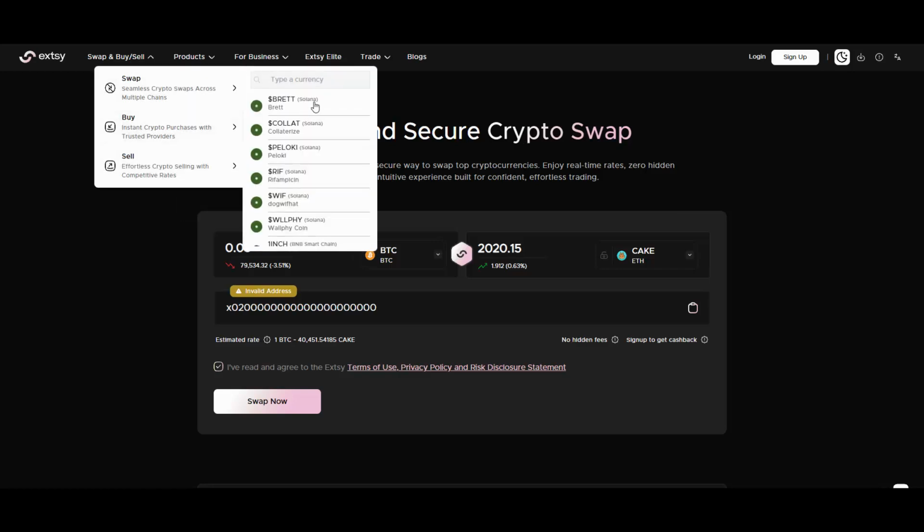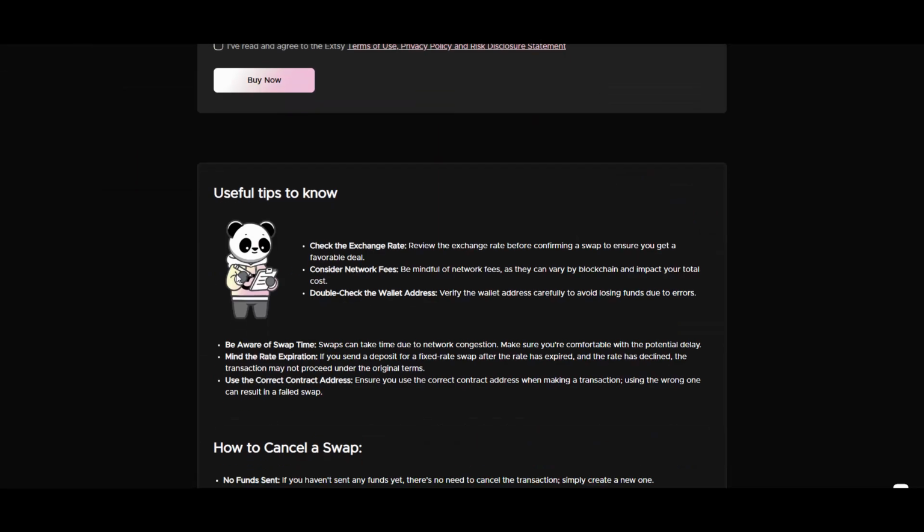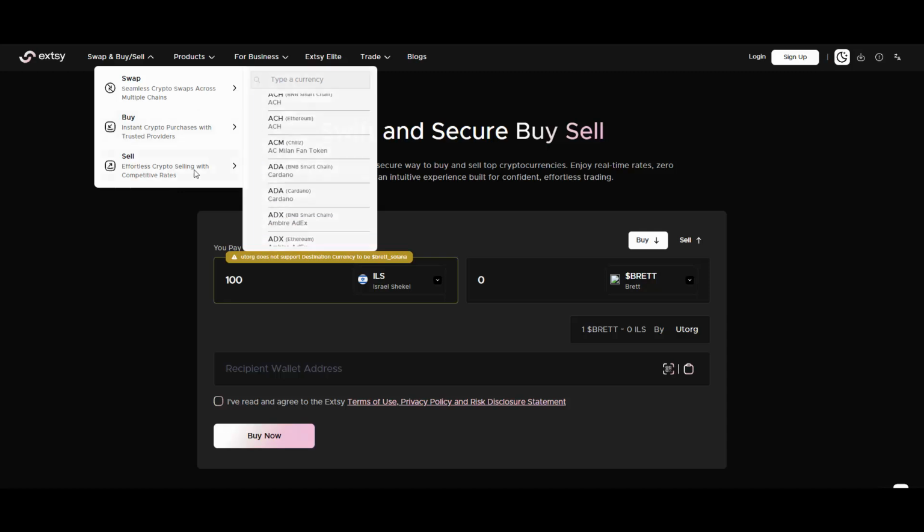Then you also have the buy feature. You can go to whatever you want, and then whichever currency you are comfortable with, and you can buy some meme coins, for example, on Solana. Different stuff you can also sell, which is a really cool feature.